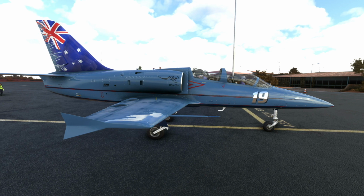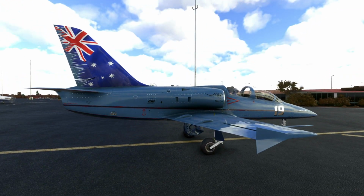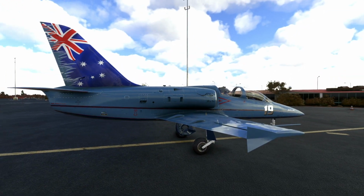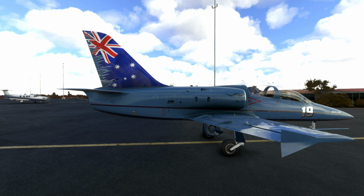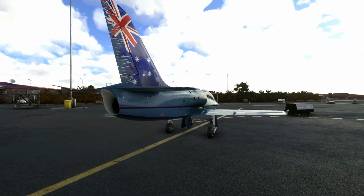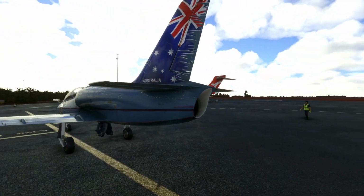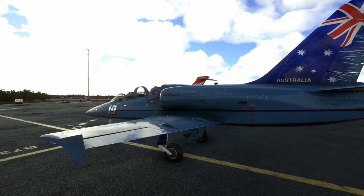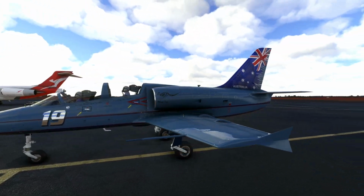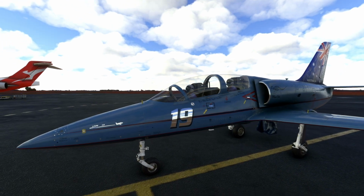Why have I chosen this particular aircraft? Number one, it's got the Aussie flag on it, and I'm an Aussie after all. Number two, it has Autopilot in it, so even though it is a Reno racer, it has Autopilot. And number three is I actually like the aircraft to fly. It's not a bad aircraft. So what we'll do is we'll get in, we'll have a look.